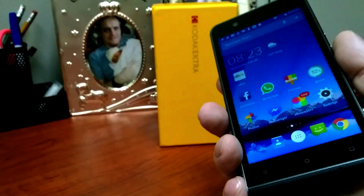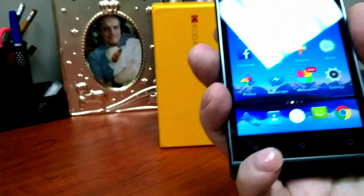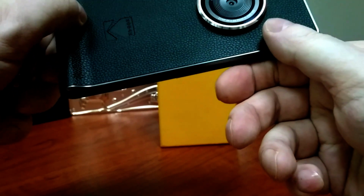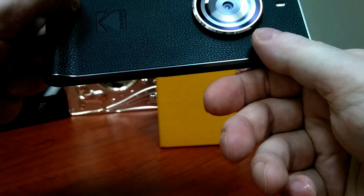Now, the shape of it, actually, it's not that comfortable to hold, to be honest with you. You need to find your own way to hold it because of the camera, as you can see here, and it shoots in 4K, with 6-axis OIS. And I think the camera's pretty good, and of course this is what it's been sold on.